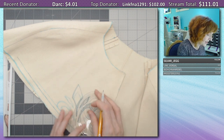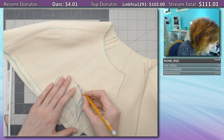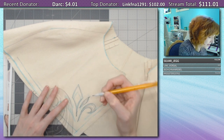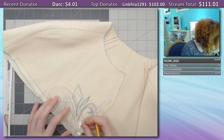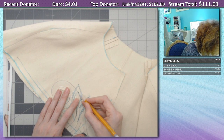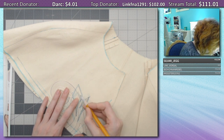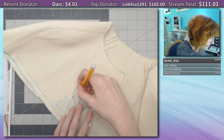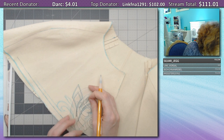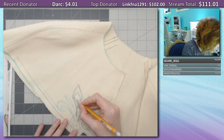So now I'm just adding some dimension to these lines. Like I said, they're gonna be cleaned up in Illustrator, so while I am attempting to create something that's roughly symmetrical, it's not worth my time to spend too much time here. So, yeah, this is just my approximation.